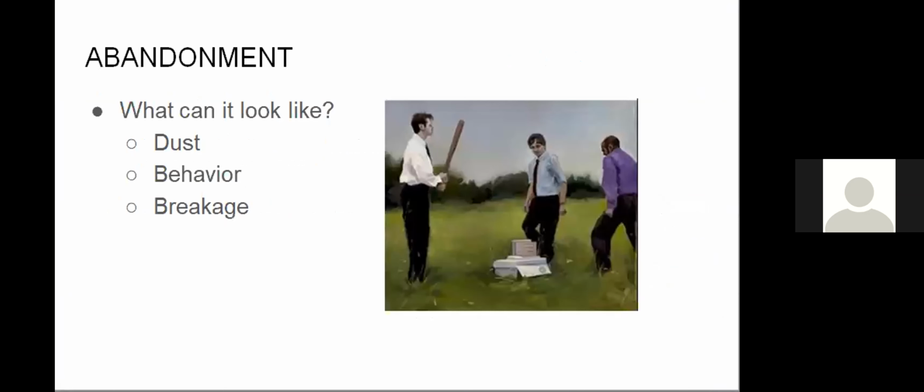And abandonment doesn't always have to look like that closet. It could be that you find that the device is covered in dust. It doesn't look like anyone's touched it or wiped it down in a while. It can look like, okay, you have devices that are consistently breaking.